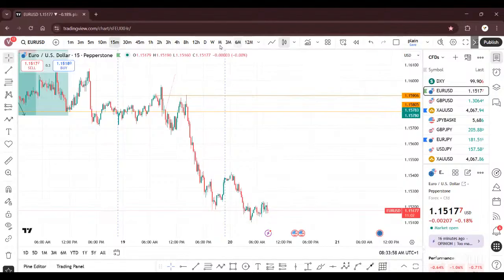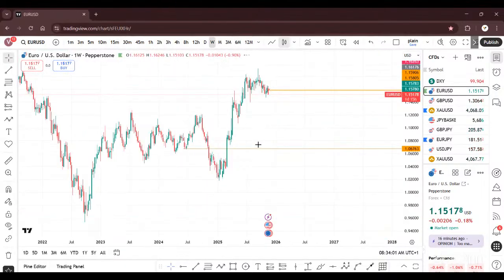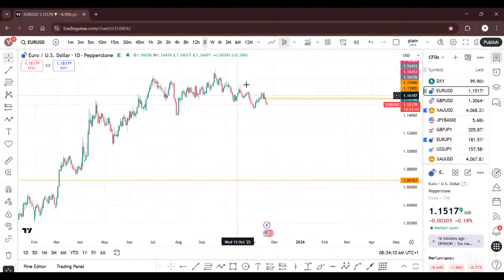And on Euro USD, let's see what price has for us. Weekly time frame, we want to see price retrace all the way to this left shoulder at 1.06763. And on the daily time frame, price action is actually to the downside. Most recent trend is bearish.